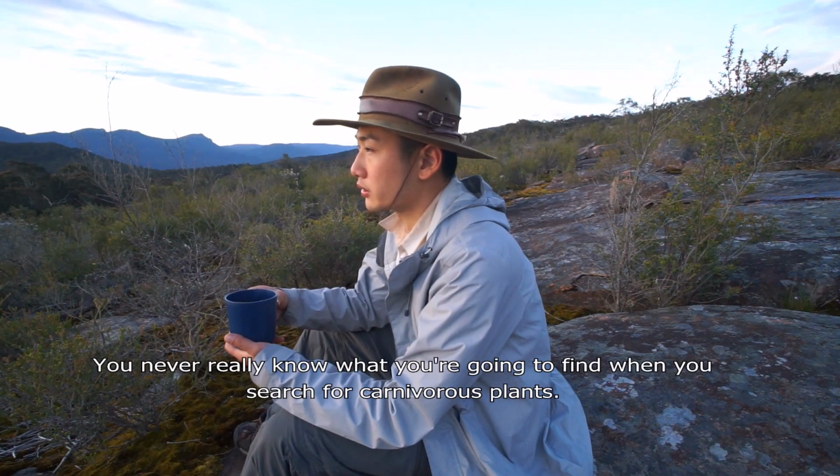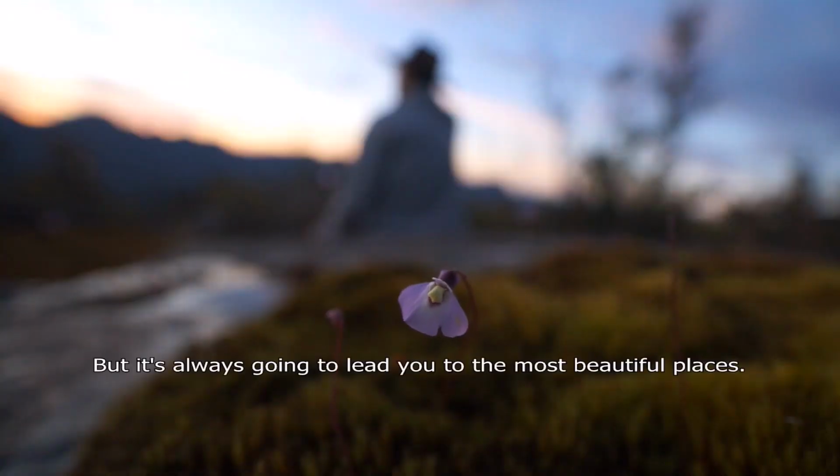You never really know what you're going to find when you search for carnivorous plants, but it's always going to lead you to the most beautiful places.